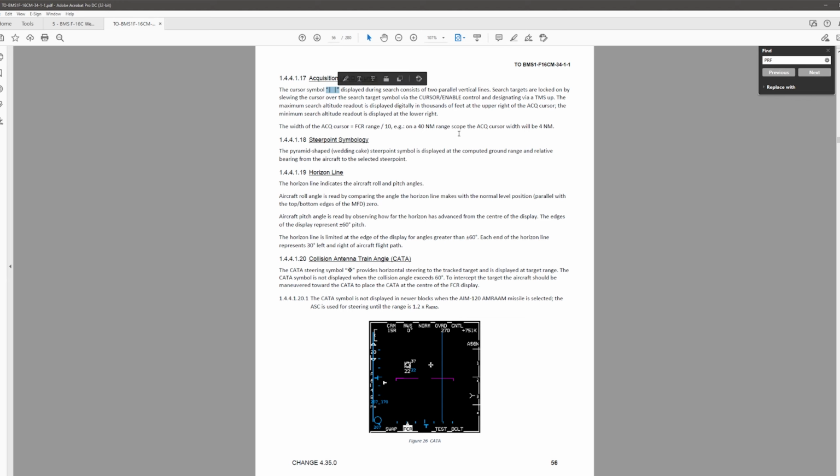So that's the acquisition cursor, the little captain's bars. This is your horizon line, with respect to the horizon.